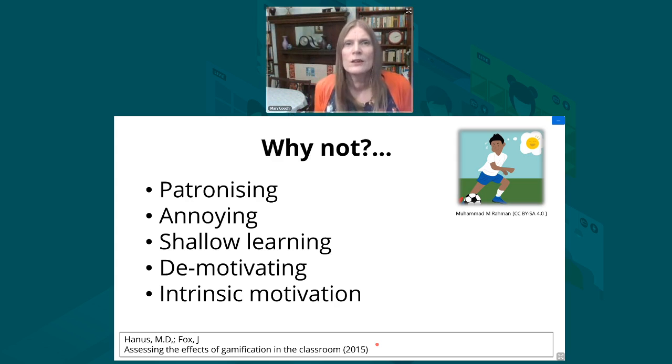It can be a bit annoying if you get zapped by badges all the time. And I know I've been learning Russian and I've tried various online courses, and it really annoys me to have them. If you're going to use things like badges and smash and things, you've got to use them carefully. There are also those who say that you can only really use gamification at a fairly shallow level. I don't know. I'm just raising the issue.